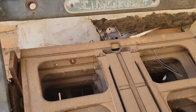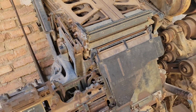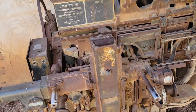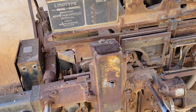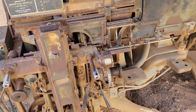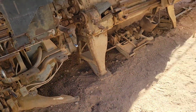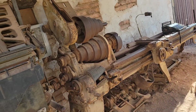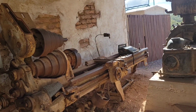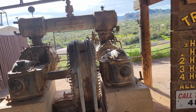Somebody made a nest on an old printing press. So right here is an old printing press, probably part of the town at one time. But it's an old linotype printing press, so made in New York City, USA. So that would have been fun to get here. So they probably brought it here by train or mule horse. So a lot of stuff was done with mules at one time. But there's some more of the printing press. Now I don't know what this is right here, but that is pretty cool.